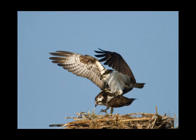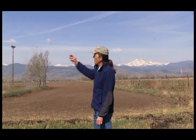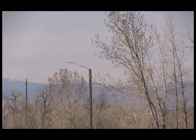We just watched the mating ritual just a few minutes ago, and it was great. The female's on the nest, and the male's over here sitting on a perch, enjoying this wonderful spring day.